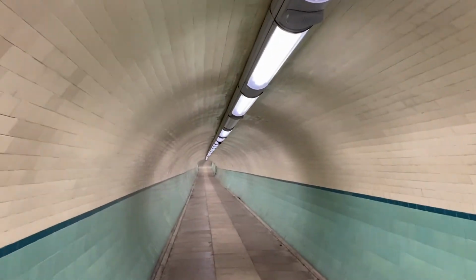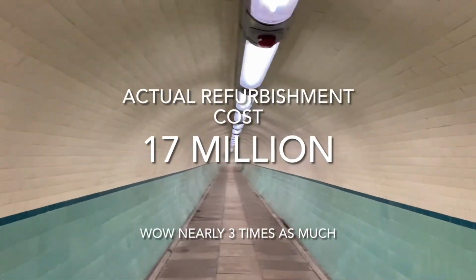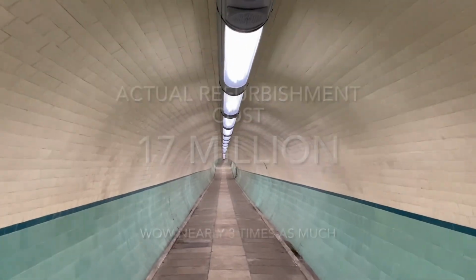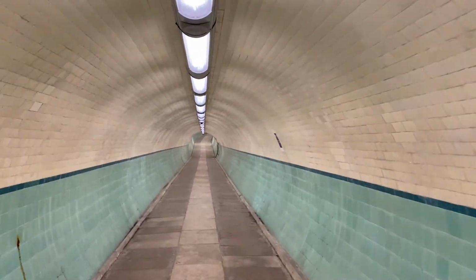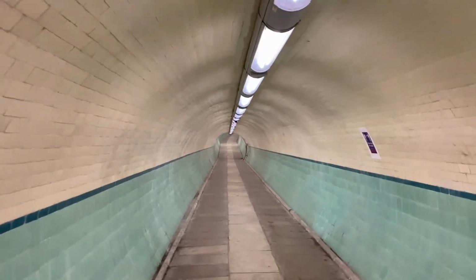Just thought I'd show you this today, because obviously I was thinking it was going to be a bit more done up than this, to be quite honest, for the money that they spent, because they've spent loads on it. Originally started like 2011, something like that, with different setbacks and companies going bust when they were doing it, and things like that. And they're still working on it now.